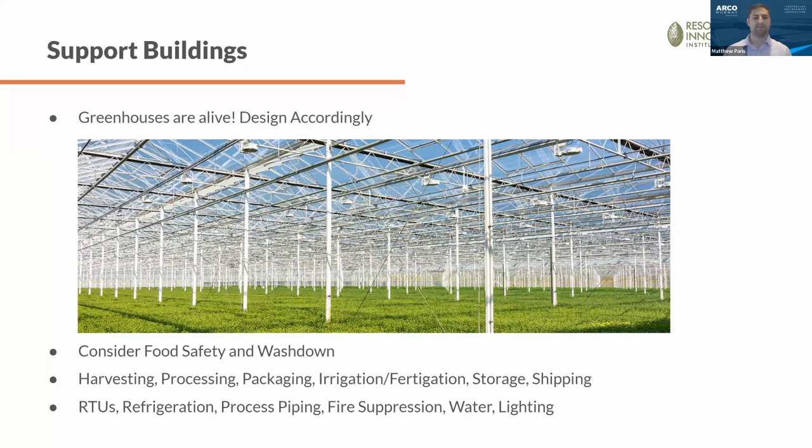In addition, on food safety and washdown, we've talked a lot about good drainage, good sealant on your floor slabs, good sealing from your slabs to your walls, and then the waterproofing overhead from the roof. All very important for food safety. And different clients will have different levels of food safety that they need to achieve. So keep that in mind as well.